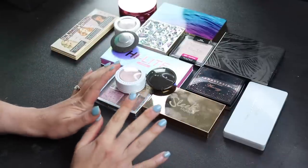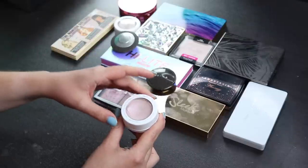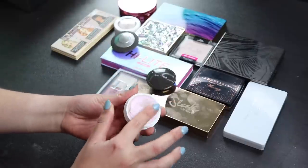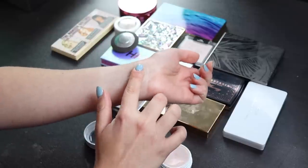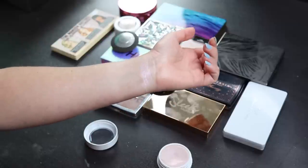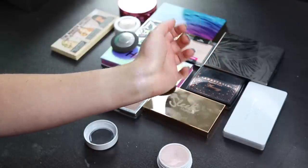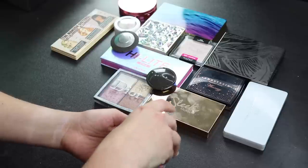Now let's talk about some of my absolute favorite highlighters at the moment. And this is the kind of shade that I'm absolutely obsessed with right now. This is Pinch Me by ColourPop, and it's one of their Super Shock highlighters. I don't really love this formula that much, but I mean, just look at that. That is so stunning. I'm not sure how you can really see the reflectiveness of this, but it's everything. And so I'm definitely going to be keeping this.